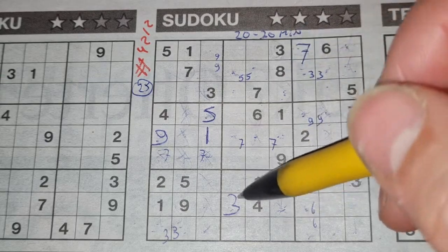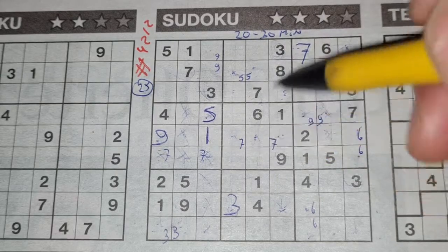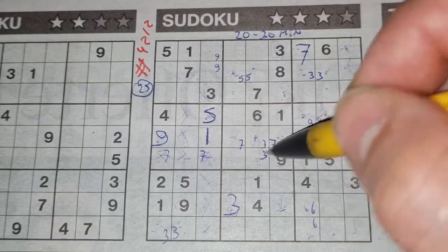3 in this column, 3 in that column, so the column between the middle column, the only two places left for the 3. Could be here, could be there.